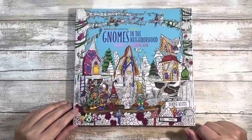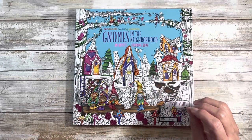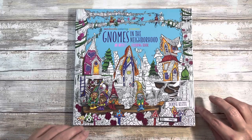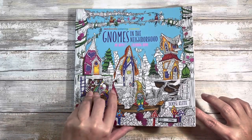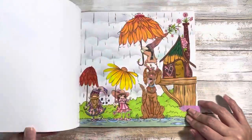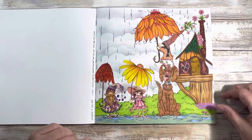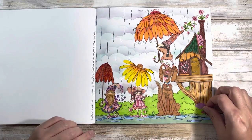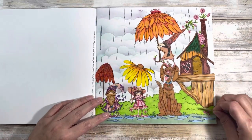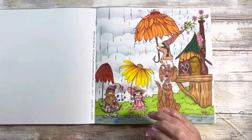I did have a group buddy color with Deb and Poet out of this. This is Denise Klett's Gnomes in the Neighborhood. It's the only book from her that I have, and more than likely will be the only one that I have in my collection. But I did this one. Now, in December, we did a group buddy color, and I wasn't a big fan of that one. This one I absolutely love. I love the elements on the page.